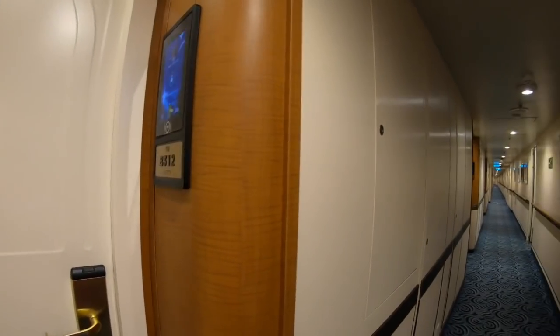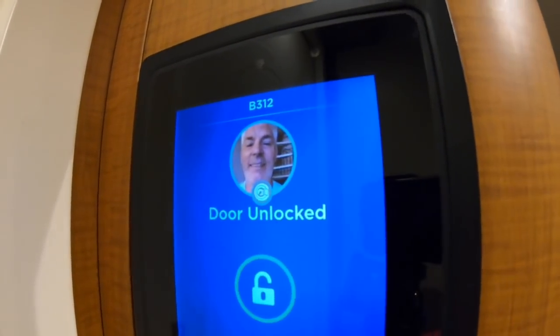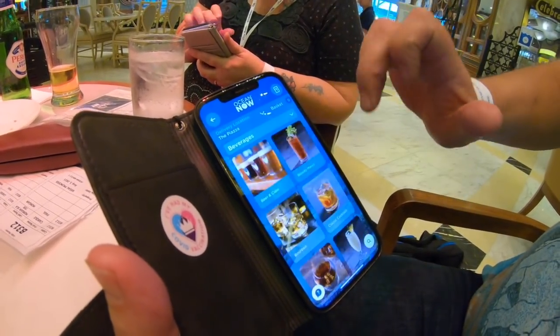In episode 1, we show you the embarkation and muster process. We find and explore our cabin, and we use the Ocean Medallion app for the very first time.